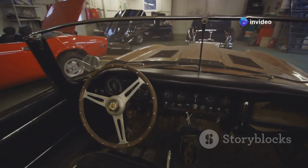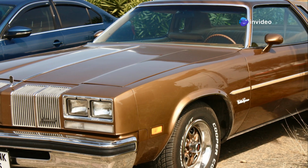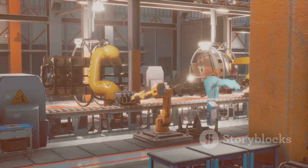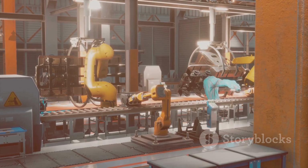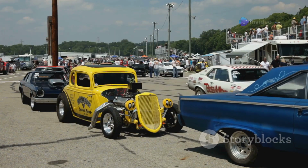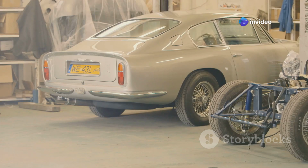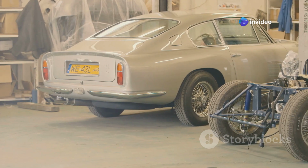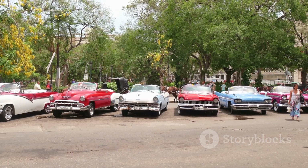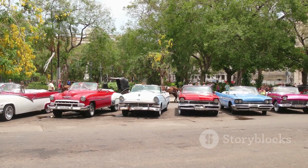Now here's the thing about the 1970 Oldsmobile 442 W30. Not many were made. In fact, only about 3,100 rolled off the assembly line. They're rare, they're iconic, and they're highly sought after by collectors like me. Finding a well-preserved W30 is like discovering buried treasure. It's a piece of automotive history that represents the golden age of muscle cars.